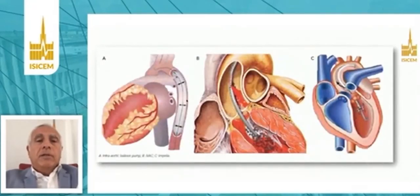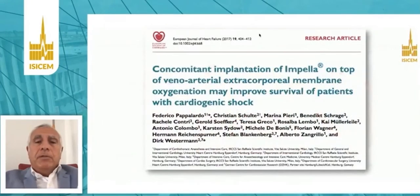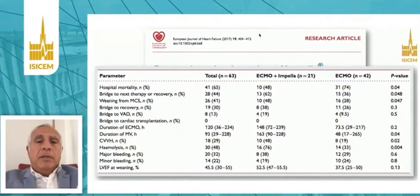I mentioned before that the hybrid approach now consists also of adding a new device like the intra-aortic balloon pump, or this is Impella, or the impeller, to make the ECMO more beneficial, particularly avoiding left ventricular distension and stasis. This is a paper published in 2017 by the Pappalardo Milan group and also Westermann from Hamburg. And they look at two groups of patients, ECMO plus impeller or ECMO alone.